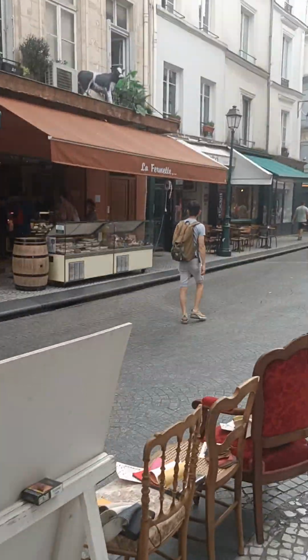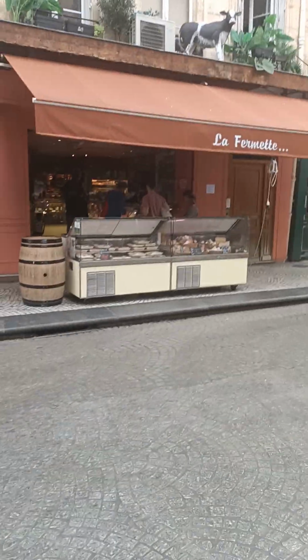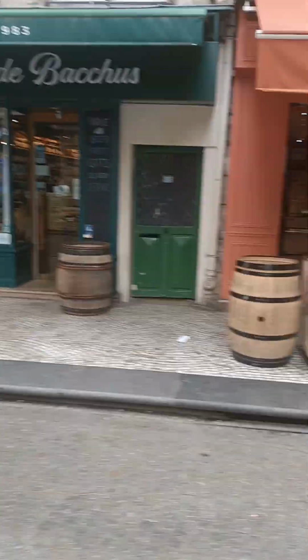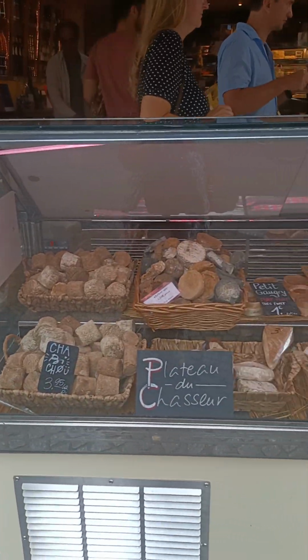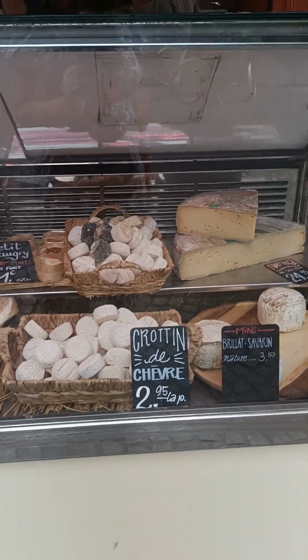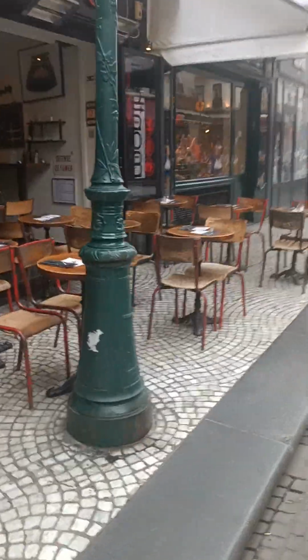Okay, that looks interesting. That's like a cheese shop. Another cheese shop. Wow. Look at all these different goat cheeses, even a crottin de chèvre, which means, well, I won't translate it, but crottin de chèvre, which is like a sheep's cheese.